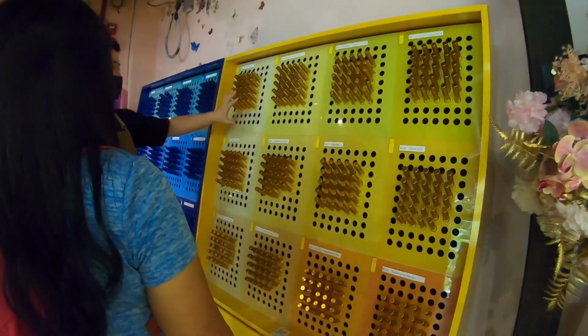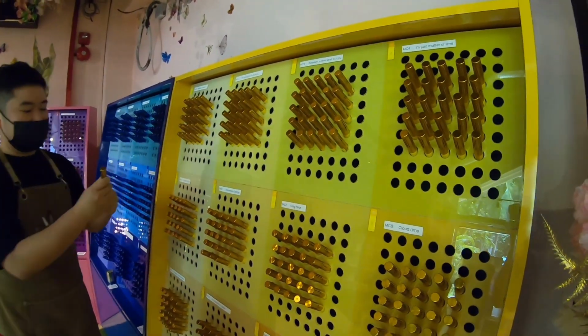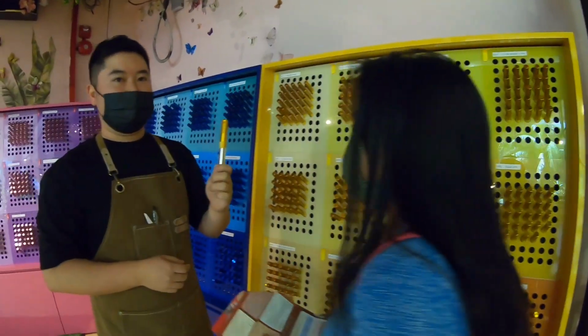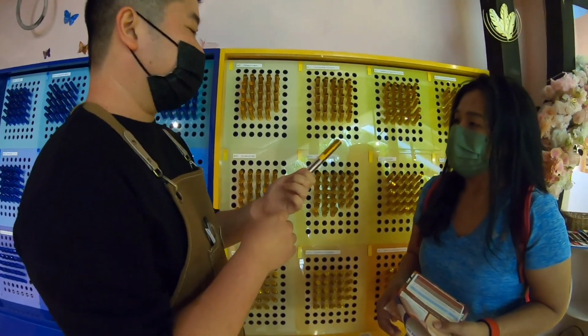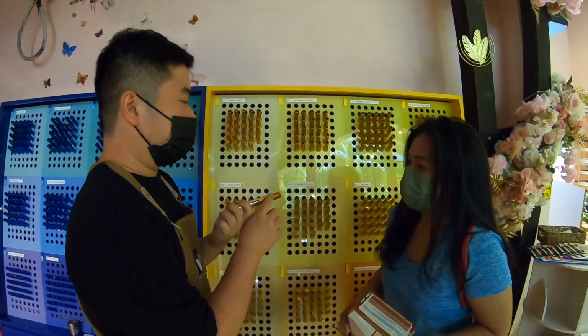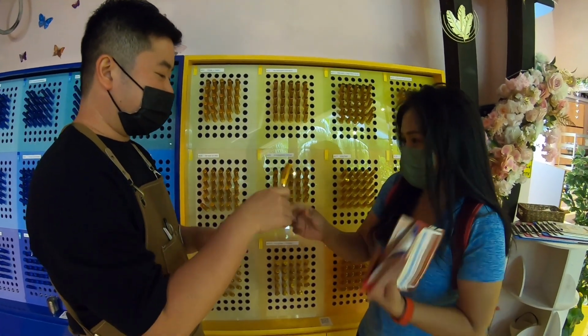So one column is all the same scent. So what they just have to do is take this out. This is what we call a scent wand. So basically this is infused with fragrance oil, and people just have to smell the scent from here. Okay, yes. So you can smell, okay. Yeah, you want to try the smell?